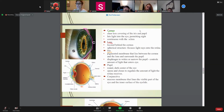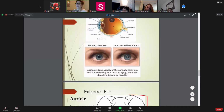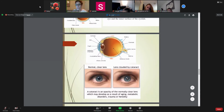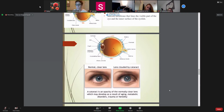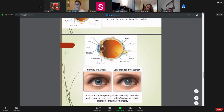The conjunctiva is what gets inflamed when you have pink eye. So it was pretty appropriate to color that pink, right? Now, the cataract is something your patients may tell you they have, that they're going to have cataract surgery. And what that is, is opacity that occurs in this lens of the eye.